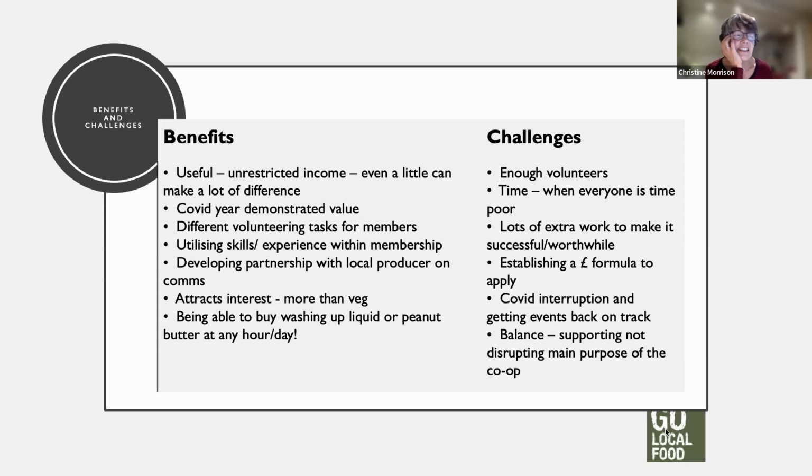It takes a lot of volunteer hours. People are always time poor. It creates a lot of extra work. If you're going to make it successful and worthwhile, you've really got to put the effort in, playing around with a formula to apply to the financials: what percentage do you want to achieve from your earned income, and how much of that is just a benefit to members.